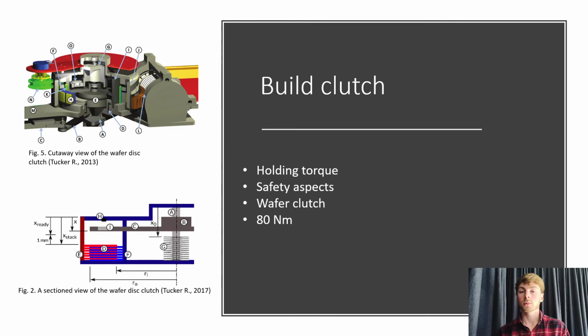The clutch was one of the most challenging aspects to design because of its complexity. The clutch must maintain sufficient holding torque and stay within reasonable weight and size. Also, the design team had to think about the safety aspect of this part, because when it's done wrongly, it can cause injuries.